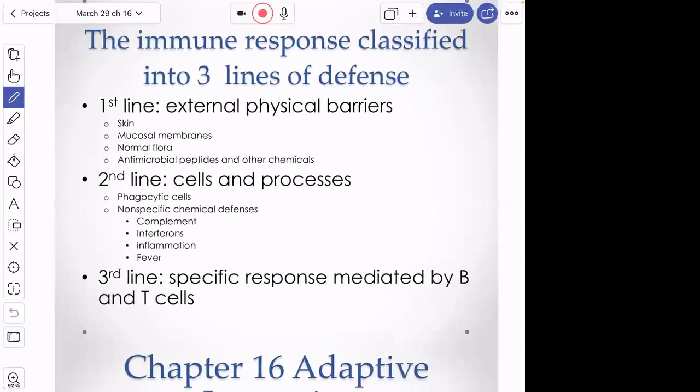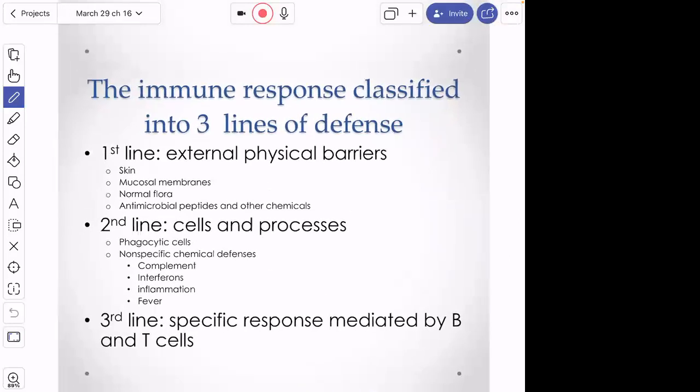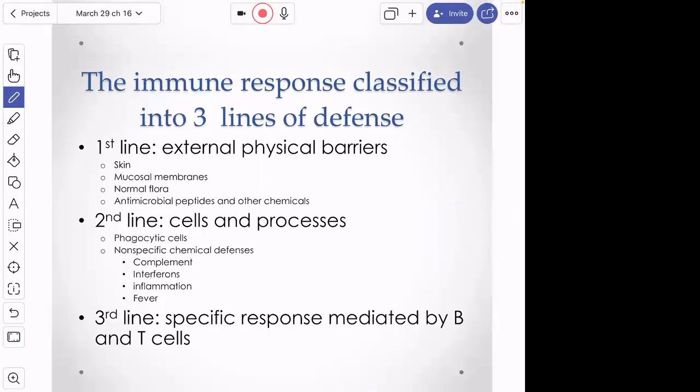So where are we going today? We have been through, again, the first and second line. I don't think I posted this again because I posted it previously. We're going to focus now. We're moving into chapter 16, adaptive immunity, where we're going to focus on our specific response and mostly focusing on B cells and T cells and the role that they play.